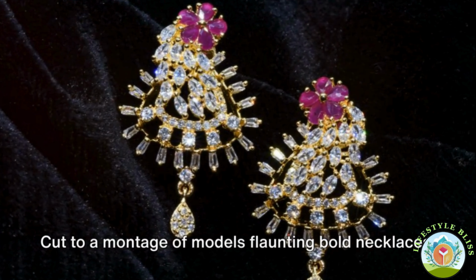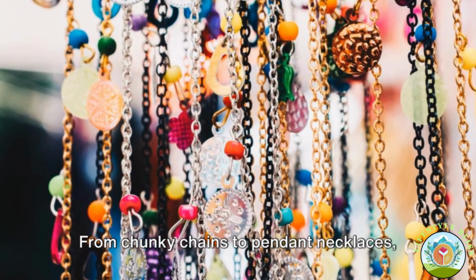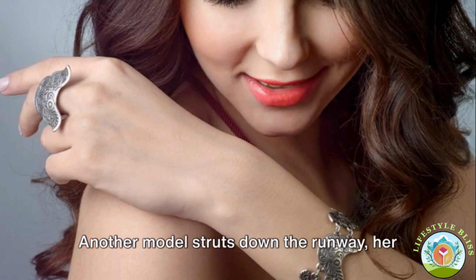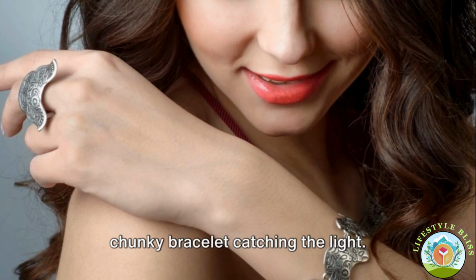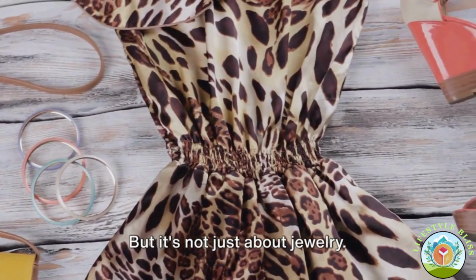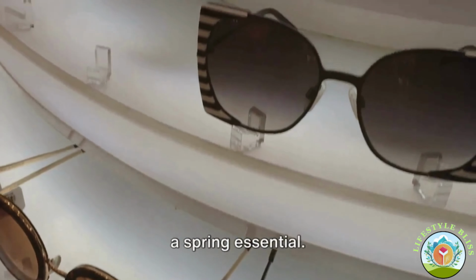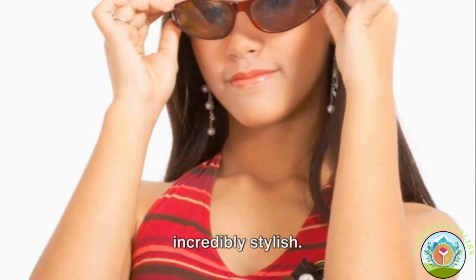Cut to a montage of models flaunting bold necklaces. From chunky chains to pendant necklaces, these accessories are not for the faint-hearted. Another model struts down the runway, her chunky bracelet catching the light. These statement pieces are sure to turn heads wherever you go. But it's not just about jewelry. The camera pans to oversized sunglasses, a spring essential. They're not just practical, they're also incredibly stylish.